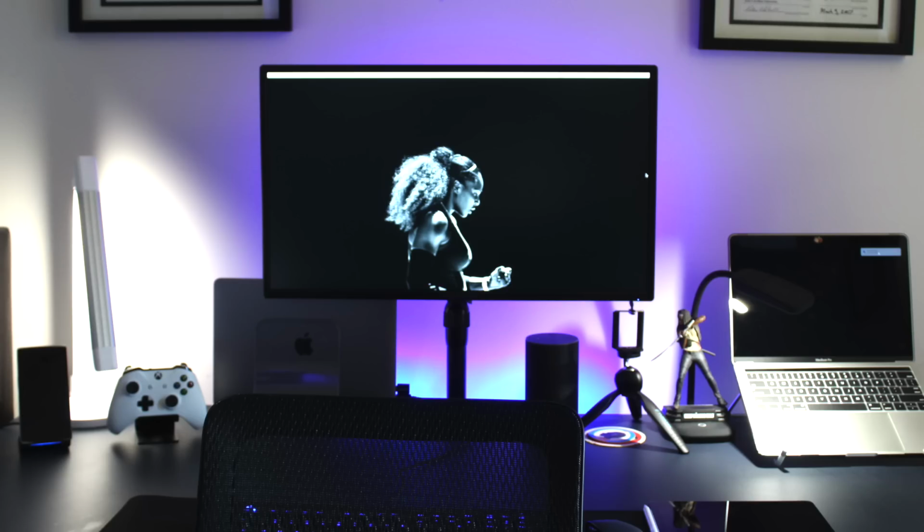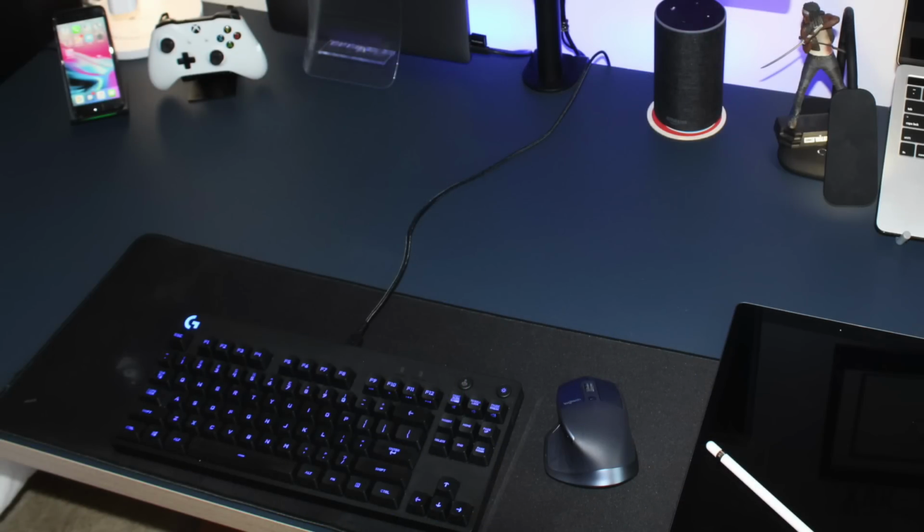Then she's using this pluggable mini dock to get her laptop to her overall display. They're pretty affordable. Then checking out her peripherals, you have the Logitech MX Master mouse in this navy finish, which is pretty cool. Don't see that one too often. So pretty cool stuff there with the Logitech G Pro keyboard on a nice glorious extended mouse pad here. And you can see off in the corner she has the iPad Pro, which is the 12.9-inch model with the Apple Pencil. Got an Amazon Echo plus an Xbox One S controller.